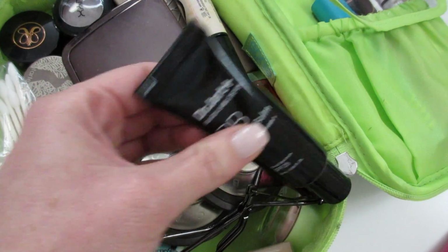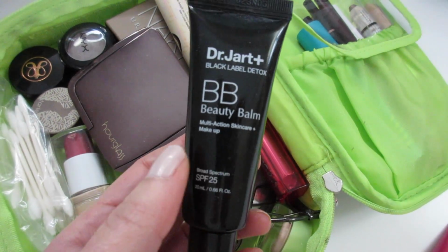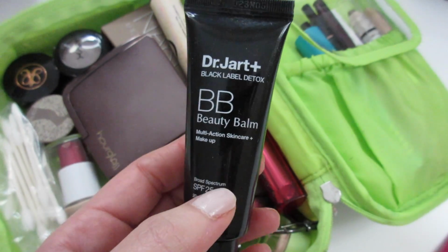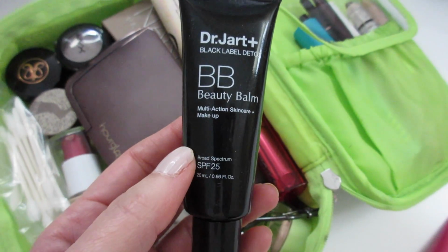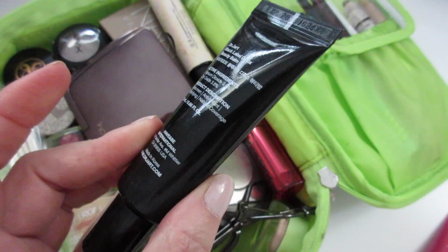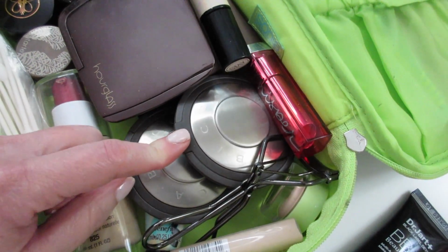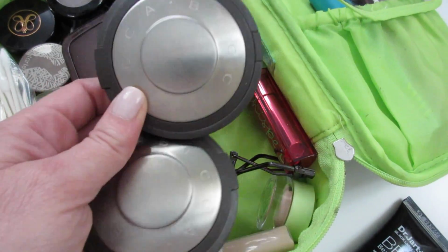This is the one I've been reaching for a lot lately, the Dr. Jart. And I've shown a video before where I've used, I think, all of the ones that this brand has, but I really like this one. This is the Black Label Detox one. And I mentioned in another previous video, I think of favorites, I've been using the Becca Mineral Powder Foundation over it. So I did bring both shades of those.